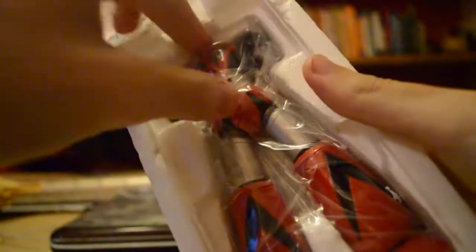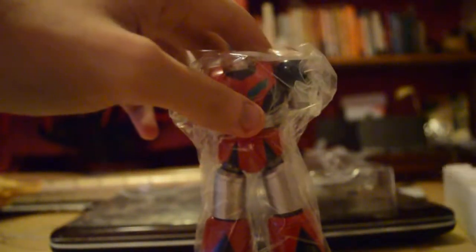Okay. Looks like we have to build to get a dragon. Yes, styrofoam. Why? Yep, so that's the main body. Pretty heavy too, Jesus. Again, why am I surprised? It is a Soul of Chogokin.